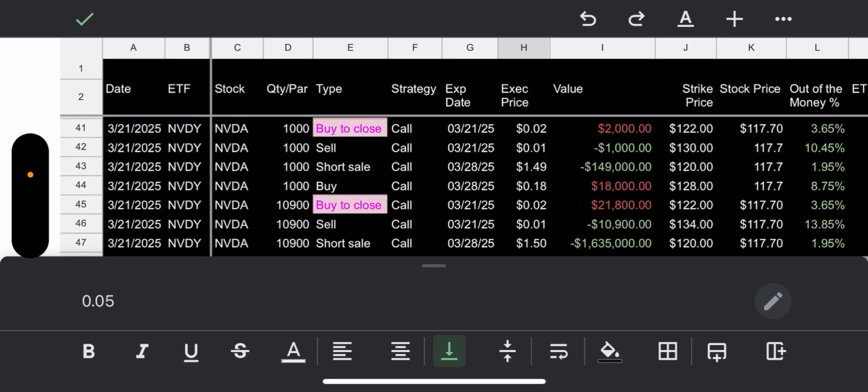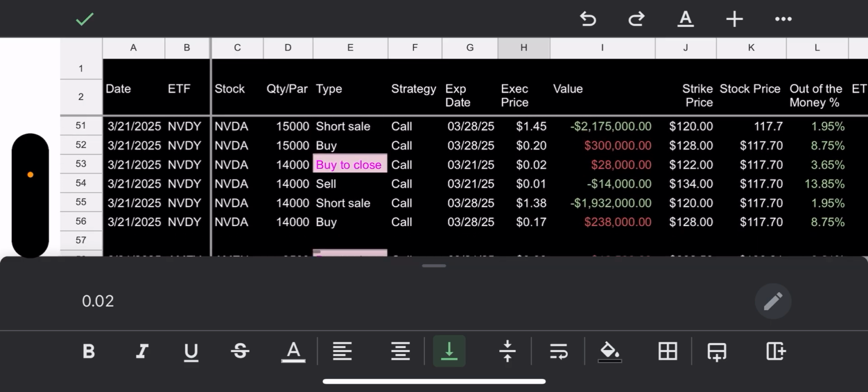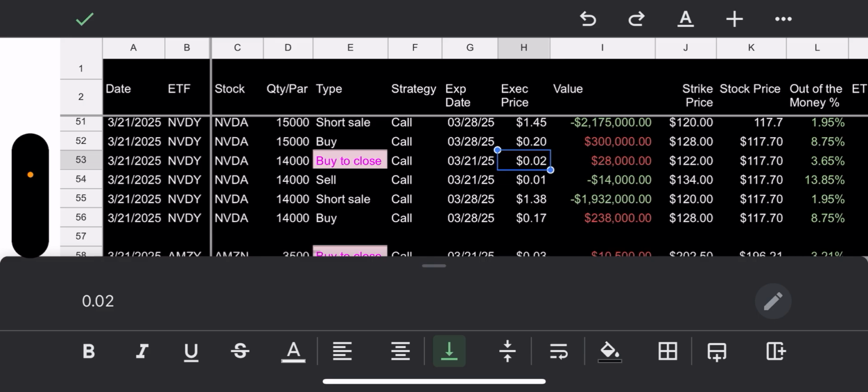Here we go, NVDY. NVDY by the close, 2 cents. Let's keep going. NVDY by the close, 2 cents. NVDY by the close, 2 cents. NVDY by the close, 2 cents. So they won their trades. Fantastic. All right, let's see how they're set up for next week, though.